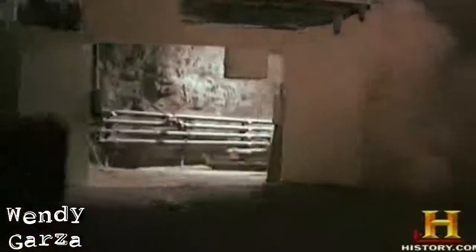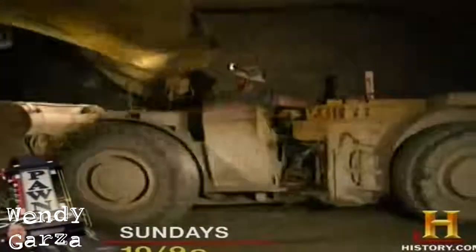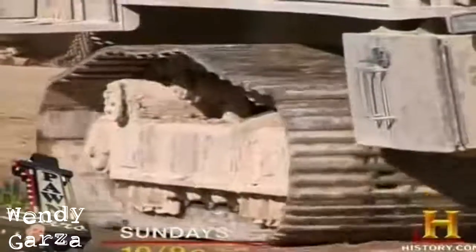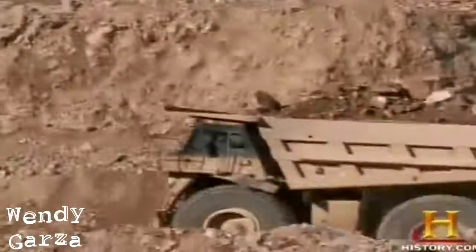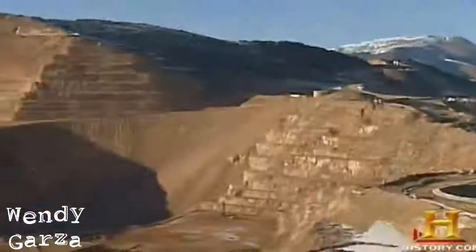There are two basic methods for mining silver. One is underground mining, where we have deep shafts going into the ground, and the workings of the mine follow veins. The other method is open pit mines, where large equipment is used to mine relatively near surface deposits of silver.